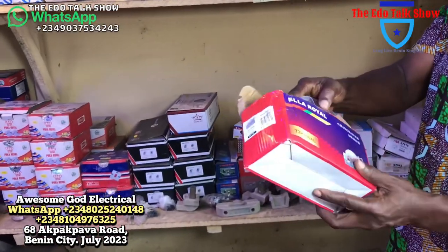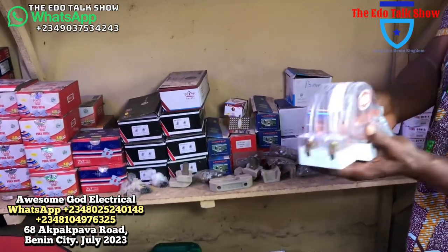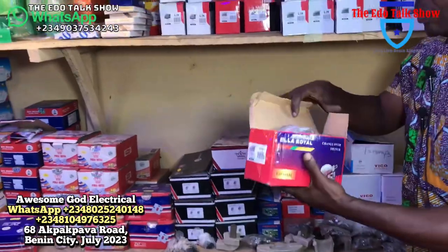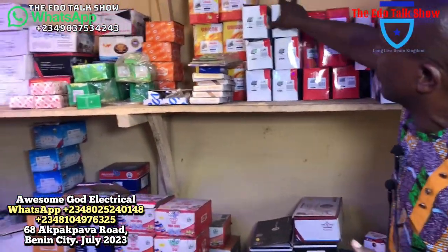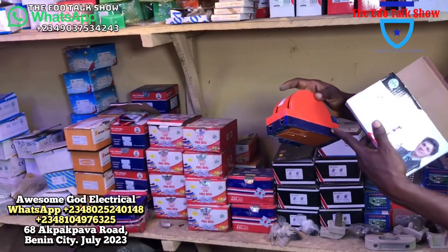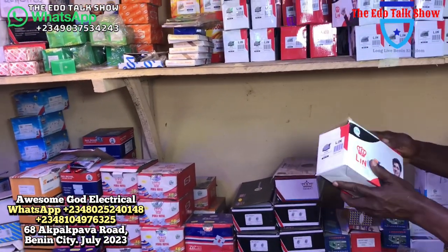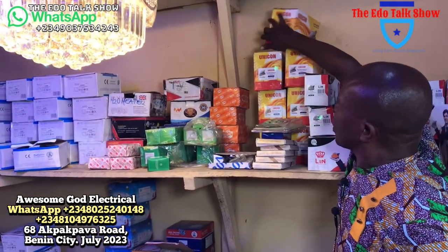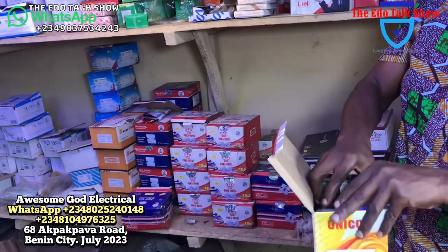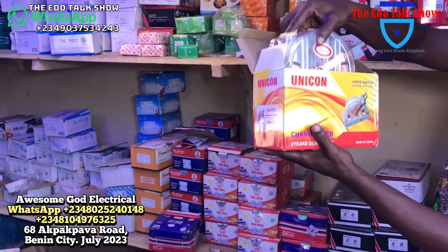Here you have the 100 amps of the same transparent. This one is 2,000. Here is the same 100 amps, but not transparent. Like I told you, it's sealed. You won't see inside. This one is slightly cheaper, 1,800. Then we have the 200 amps of the same transparent. It goes for 5,000 naira.